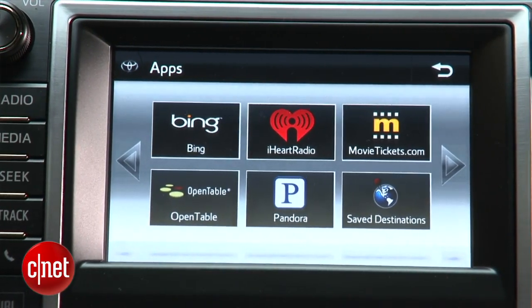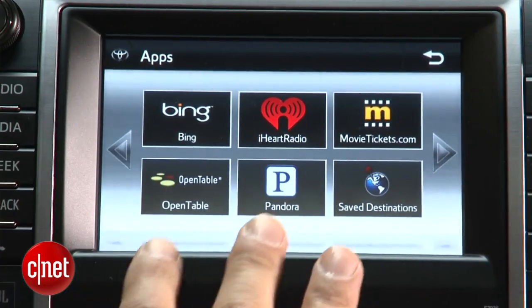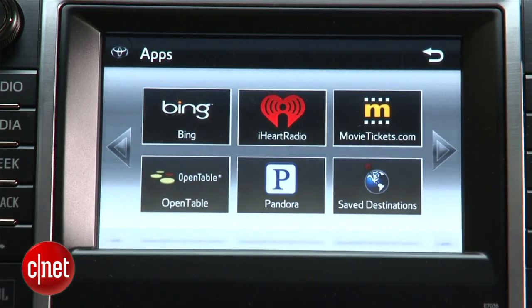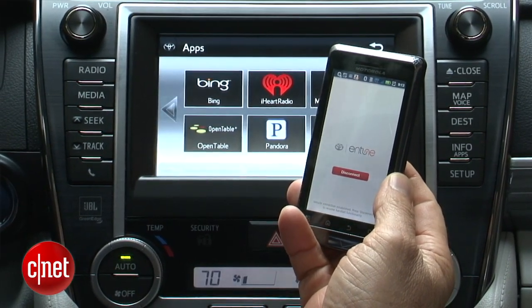We've also got a separate video on this. Check that out at cnettv.com. Just type in Entune, E-N-T-U-N-E. It's all about these 5 apps they've got here: Bing, radio, movie tickets, Open Table, and Pandora, and all of that's going to give you access to those through a single, sort of a, what would I call it, a bridge app you put on your phone. But the gripe I've got about that app is that it doesn't seem to be shut downable. Even when I have Bluetooth turned off, I'm nowhere near the car, I'm in a different zip code, that damn Entune app keeps trying to run.